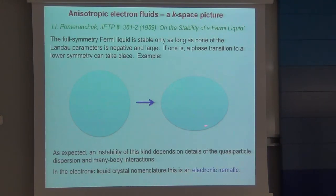So this ellipsoidal, spontaneous lowering of the symmetry from circular to ellipsoidal is giving you a preferred direction, but it's clearly also not giving you any translational symmetry breaking. So this, by definition, is the first prediction of an electronic nematic in the language of liquid crystals. And it was done all the way back in the 1950s, and people have been looking for it ever since. I mean, people were studying for many years. And it was actually almost exactly 40 years after this prediction, I think, when people saw the first generally accepted example, and I'll come on to that later.